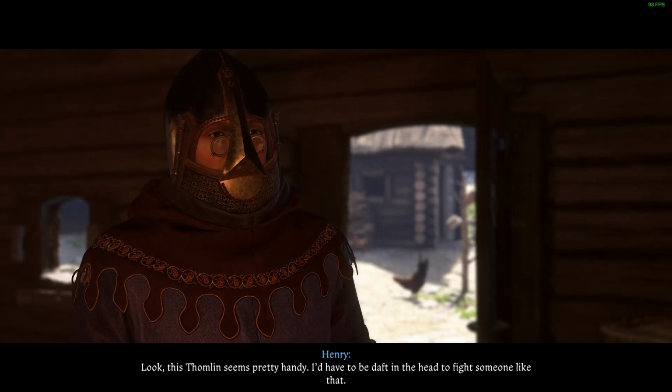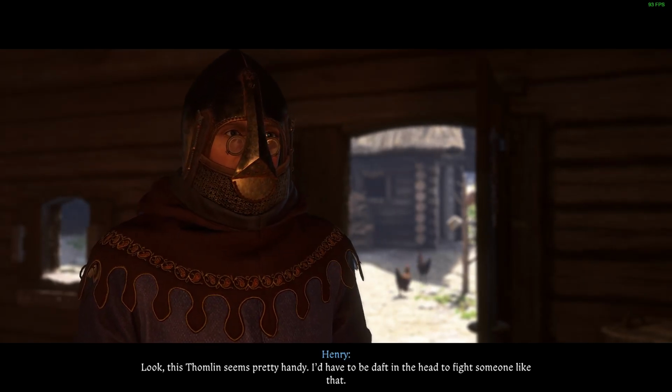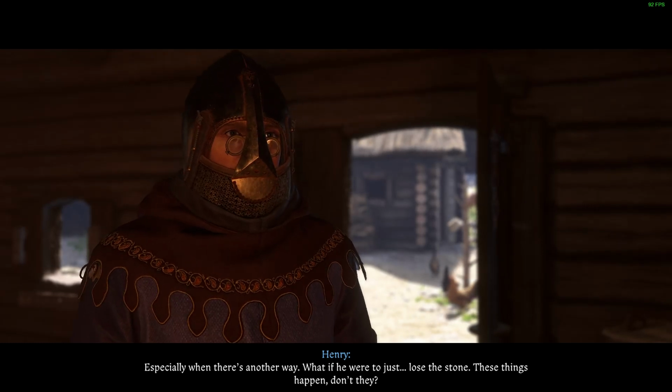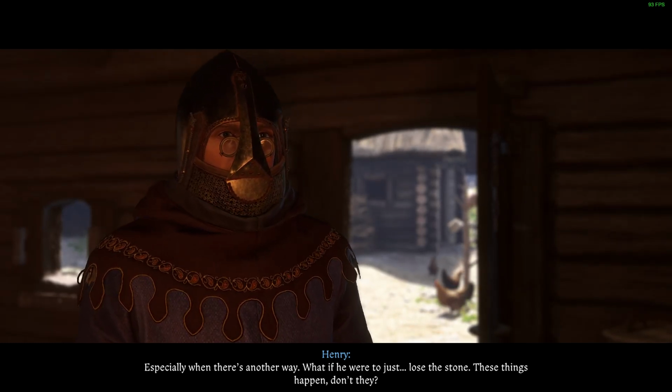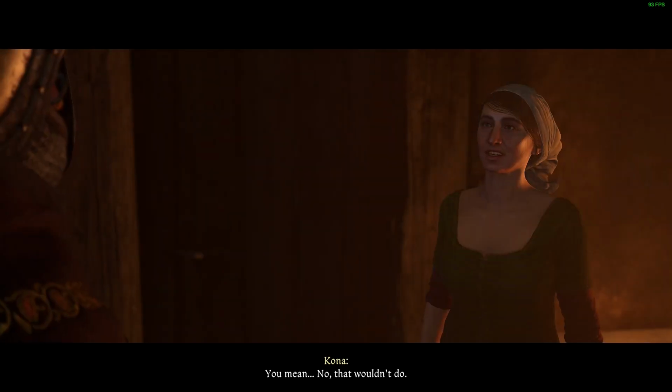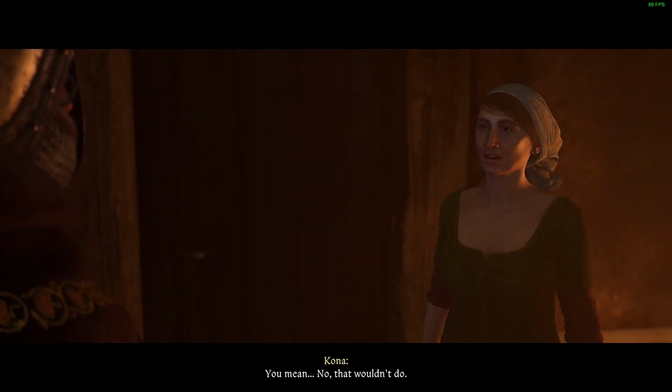Look, this Thomlin seems pretty handy. I'd have to be daft in the head to fight someone like that. Especially when there's another way. What if he were to just lose the stone? These things happen, don't they? You mean... No, that wouldn't do.